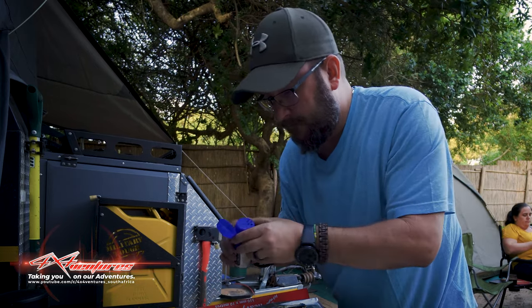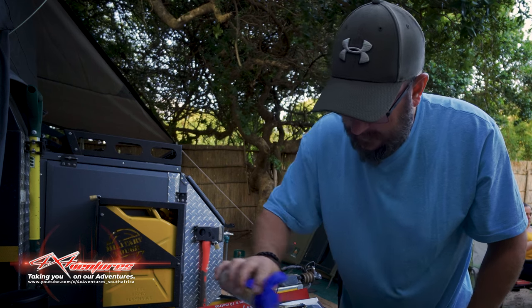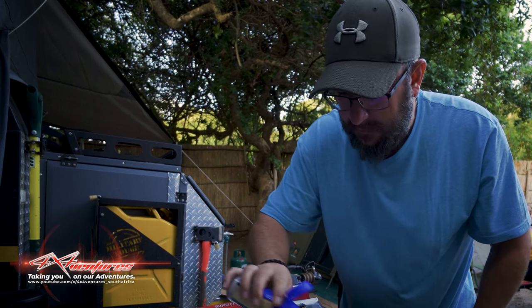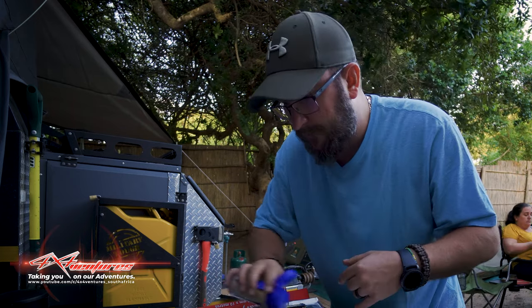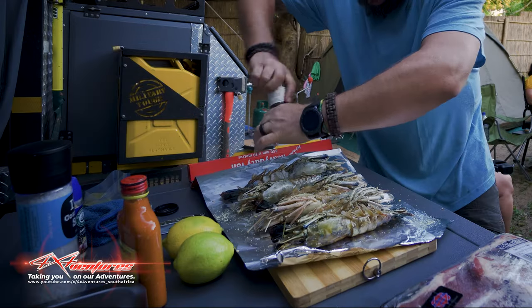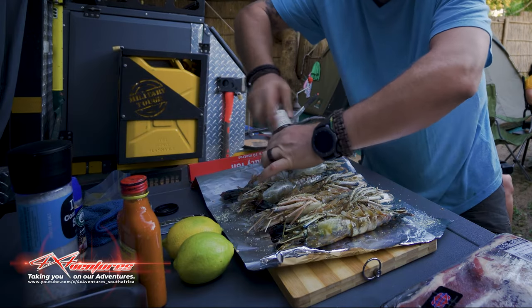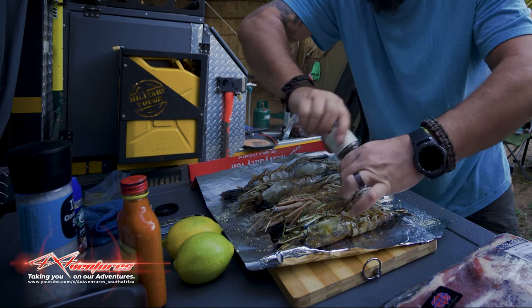garlic, some garlic flakes, and then cook them on top when the coals are ready. Cook them up on top of the braai or barbecue. Bit of pepper, keeping it simple, and I'll drizzle a bit of lemon over the top.